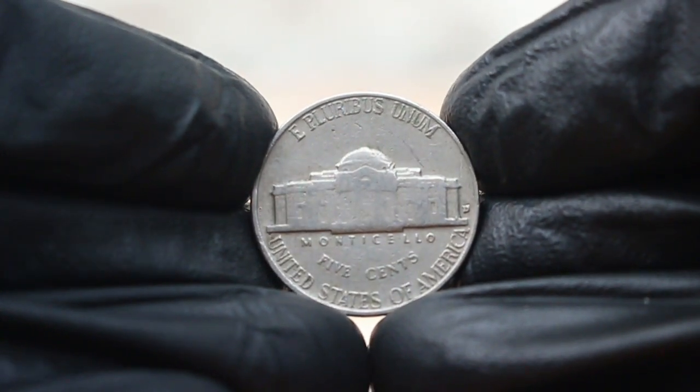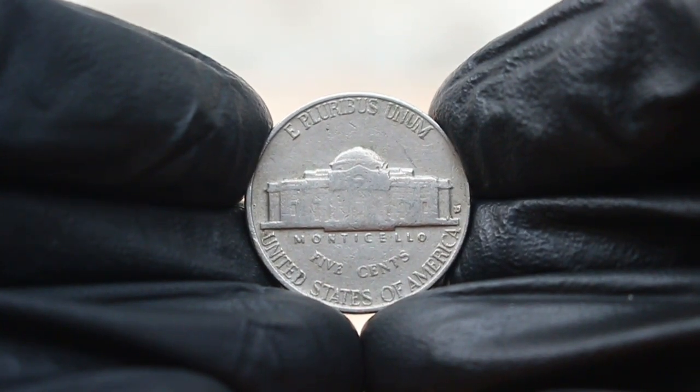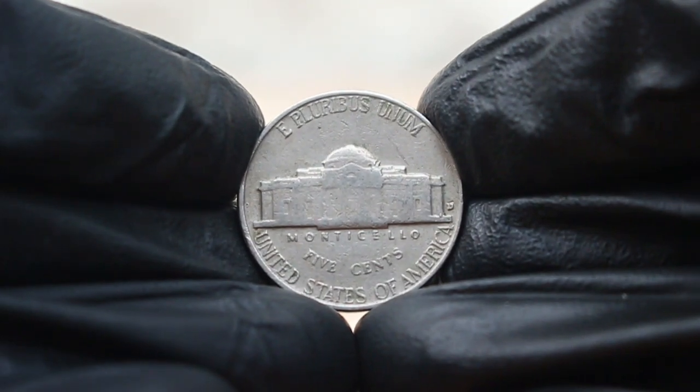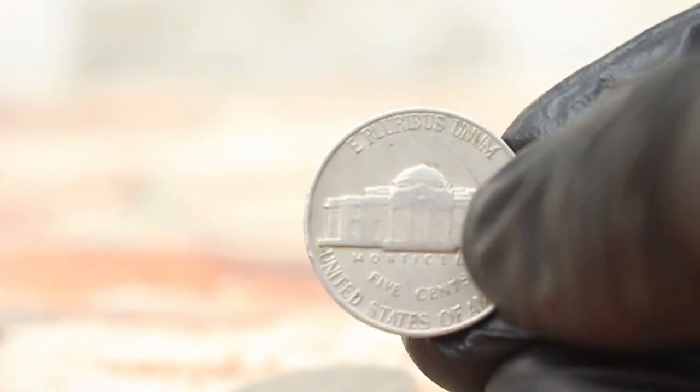Well, if it's in good condition or even has a proof finish, it could be worth a few dollars to a collector. But beyond the potential value, it's a piece of American history, a small part of the story of Thomas Jefferson, Monticello, and an era when coin collecting really began to take off.